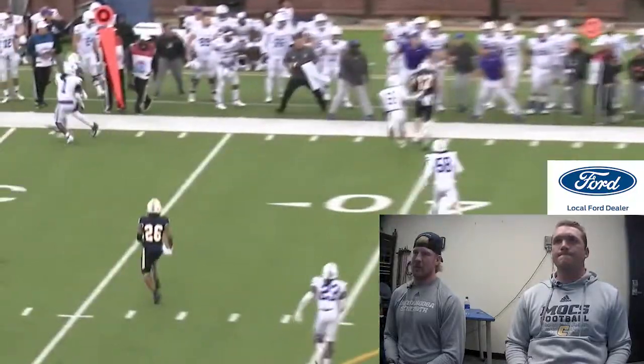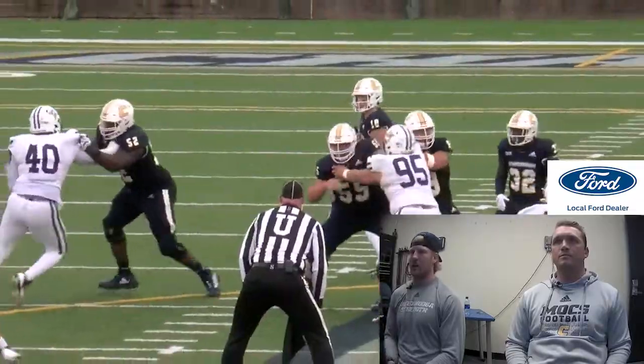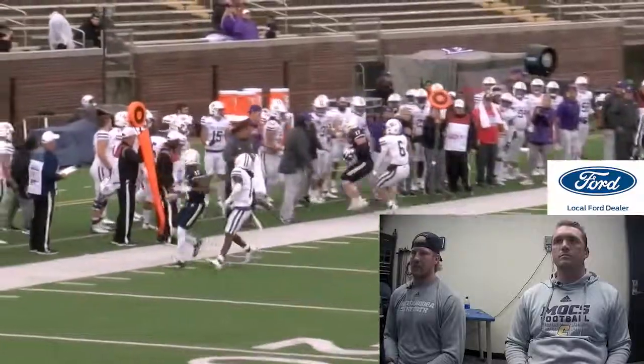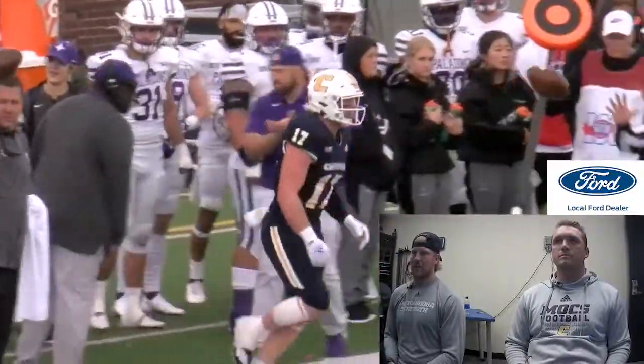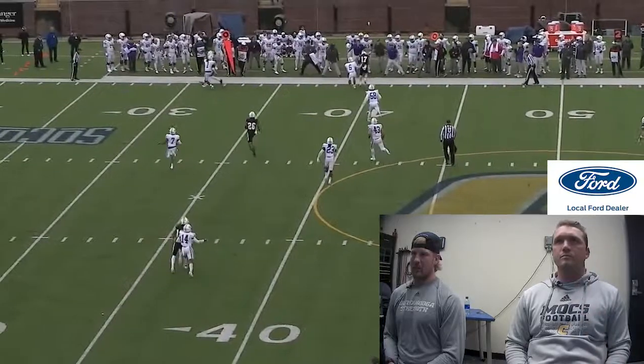Right. As soon as I saw how deep the safety was on the snap of the ball, I knew Cole was going to come to my side because it's a pretty easy route. It's just a simple six-step out, and he was pretty deep. So I knew I had some cushion to work with.